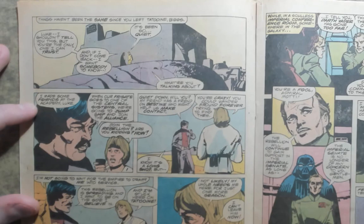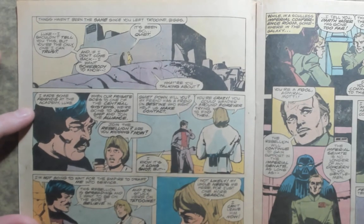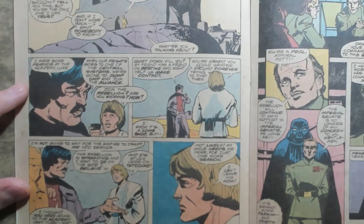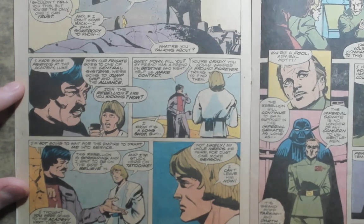When our frigate goes to one of the central systems, we're going to jump ship and join the Alliance. Join the Rebellion? Are you kidding? How? Quiet down, will you? My friend has a friend on Bestine who might help us make contact. You're crazy. You could wander around forever trying to find them. I know it's a long shot, but I'm not going to wait for the Empire to draft me into service. This rebellion is spreading, and I want to be on the side I believe in.